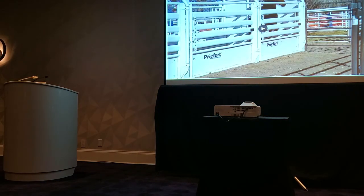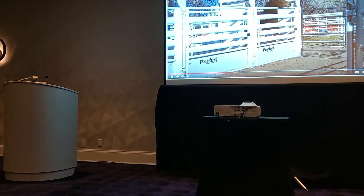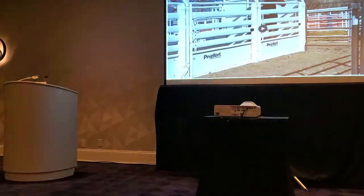These are the chutes where they ran the horses into, and there were three of them stacked up here. And then you'll see that they get scared in the chutes.